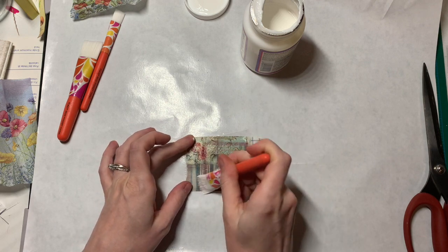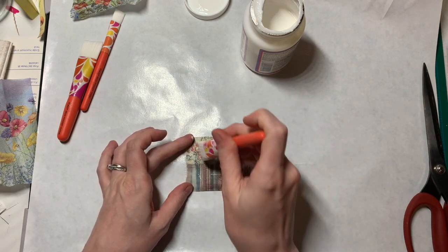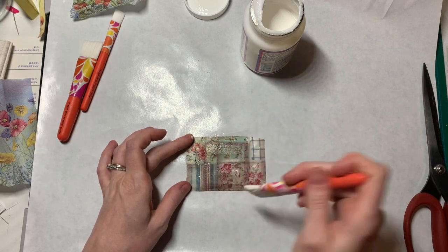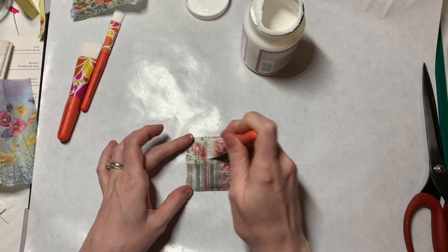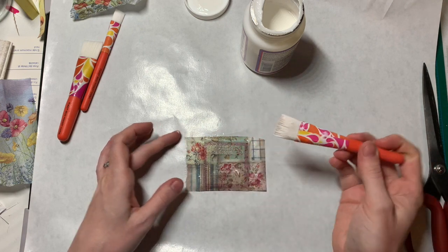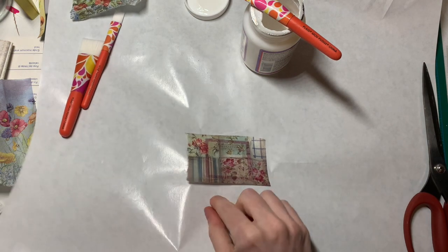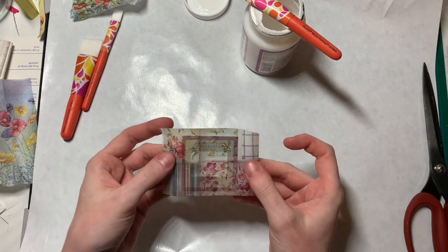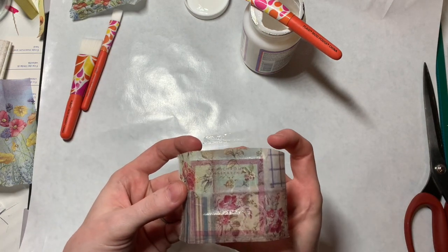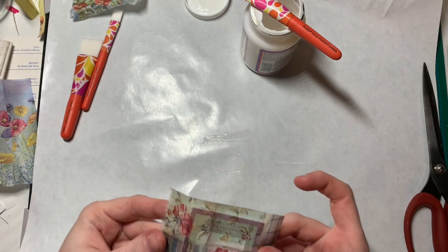We went to a yard sale earlier. We stopped on the way home and I hit the jackpot. I got two big bags full of lace for $6.50. So I was super excited. I'm gonna show that in another video because I was so excited when I found it.